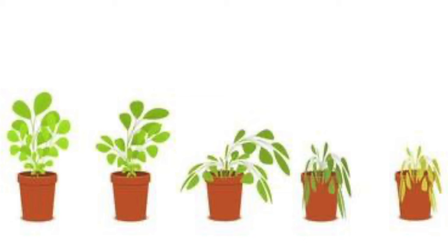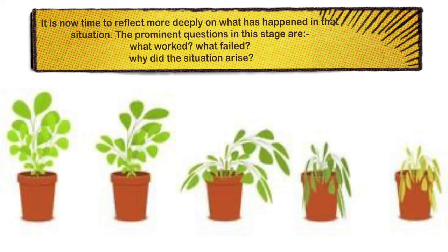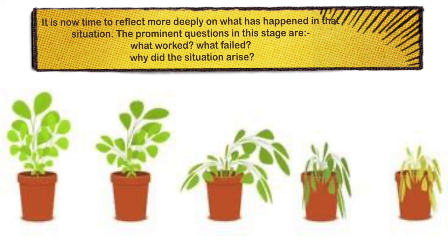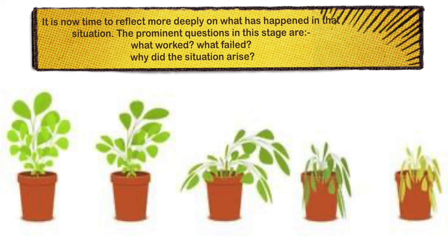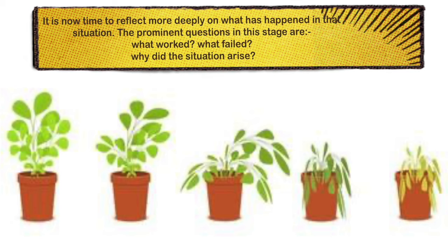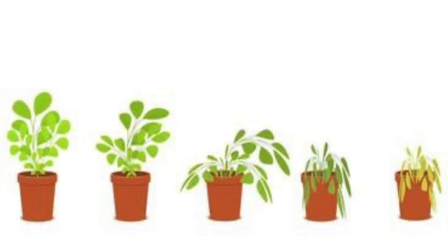Students pause to reflect on the growth process. The plants here did not grow. It is now time to reflect more deeply on what has happened in that situation. The prominent questions in this stage are: what worked? What failed? Why did the situation arise?